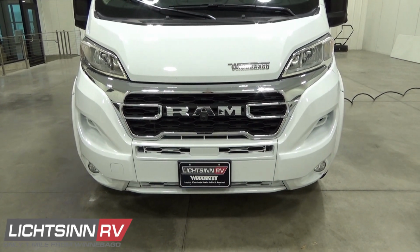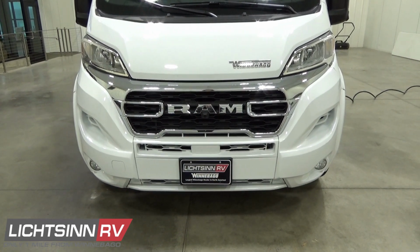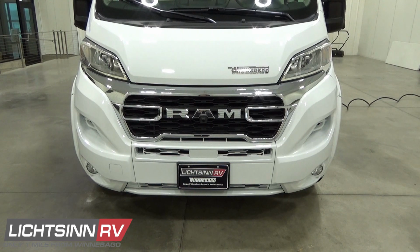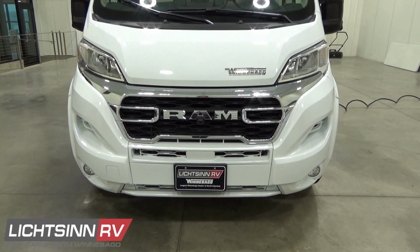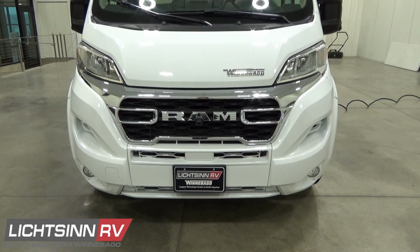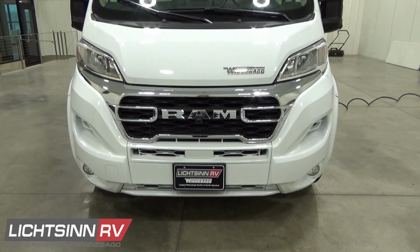You'll see the high polished chrome front grille here along with integrated fog lamps down below. High mount brake lamps provide better visibility and also easier maintenance, as well as easier repair, heaven forbid, in the event of body damage.